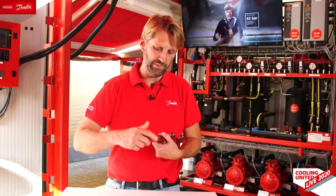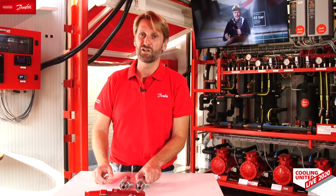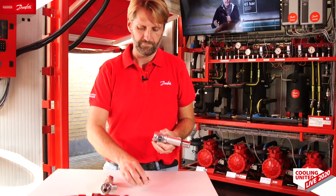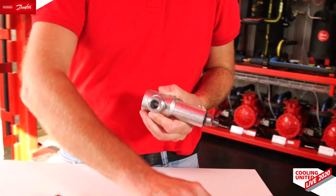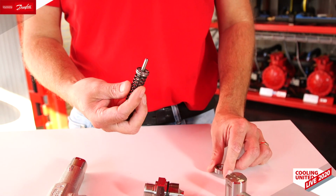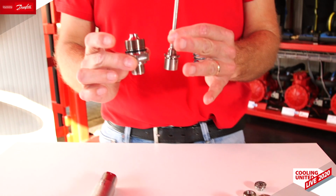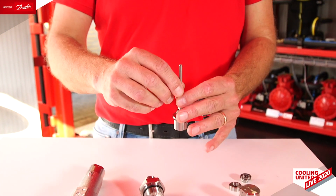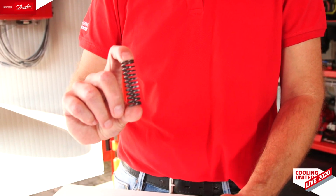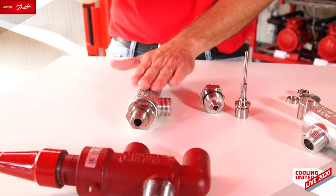But let's look a bit into the product and see what it means in terms of industrial, reliable and durable design. There's a number of critical components inside, which basically defines the function of the valve. First of all, you have the spring. The spring is the one applying the pressure to the seat or through the cone, ensuring you have the exact right opening pressure.